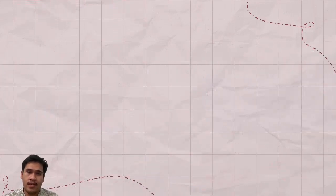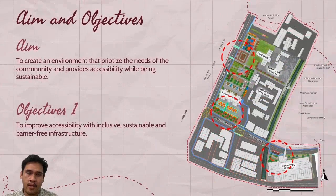The aim of this project is to create an environment that prioritizes the needs of the community and provides accessibility while being sustainable. Objective number 1 is to improve accessibility with inclusive, sustainable, and barrier-free infrastructure. Sustainable infrastructure is the main focus of these objectives that correlate to the SDG.